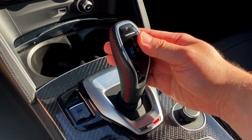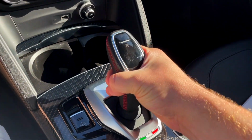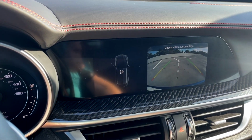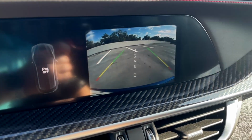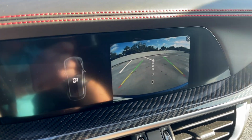Here's the shifter for our 8-speed automatic transmission with the Italian flag on it. You can see when I put it into reverse, no 360-degree camera on this. The Tonale does offer that, which is interesting. And the resolution is fine. It's definitely not the best I've seen in 2023.